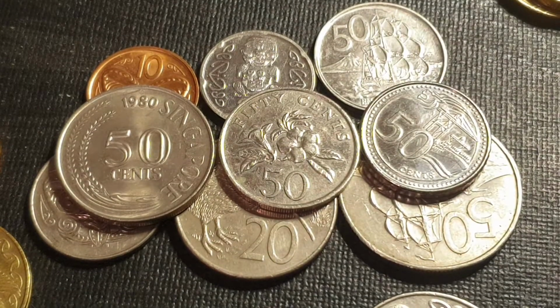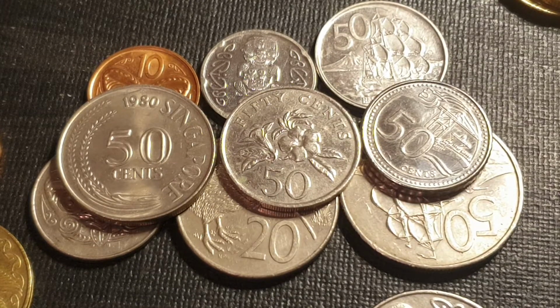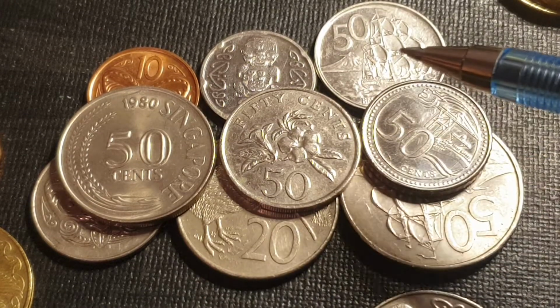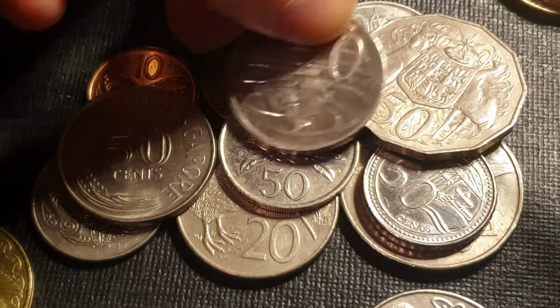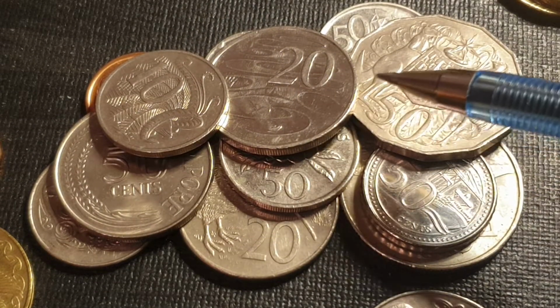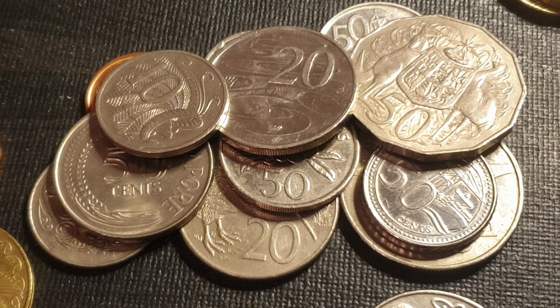So I reckon that it's just time to reduce the size of the coins, just based on the fact that these coins were designed in 1966 to replace the pre-decimal coins, and the value back then could purchase a lot more than what they can now. So current coins should be reduced just to take into account the purchasing power that we have today.